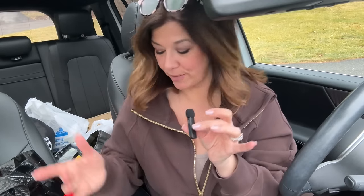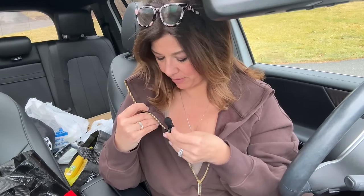All right, I'm still working out how to use my little microphone here. I struggled when I was in Savers. Maybe I'll just clip it right here.